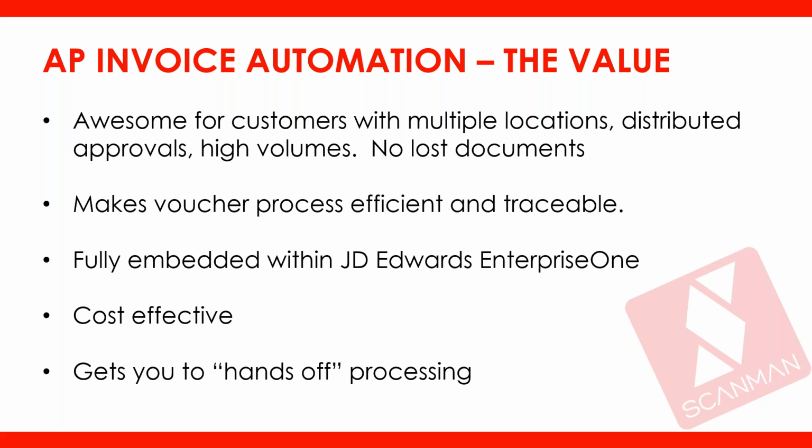If you've got high volumes as well, this can be great. You're not losing any documents with it. The voucher process, therefore, becomes much more efficient, much more effective, and traceable. So you know what's going on with the vouchers. When did they hit? When did they get set up? When did they get sent out? Why was it rejected? When was it rejected? By who? What happened after that? When was it finalized? When did it get into JD Edwards as an approved, ready-to-pay voucher?